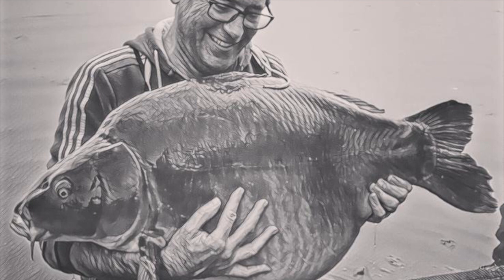I've now caught most of the fish in my lake over five or six years, but the ones I desperately want are still some of the old originals. They don't get caught a lot, because they feed and move very slowly and deliberately.